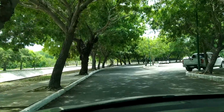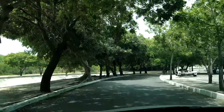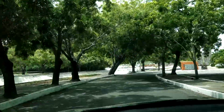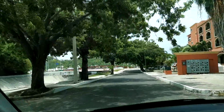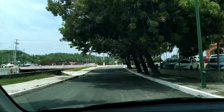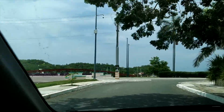This is one of my favorite parts of this drive, just because the trees shaded and it just looks so green and beautiful. This part of Huatulco, or this part of Mexico, is a little bit more on the desert side, and so it just started raining, and so everything's greened up a bit, and it's getting beautiful. Even the trees over there that were normally dead are nice and green.